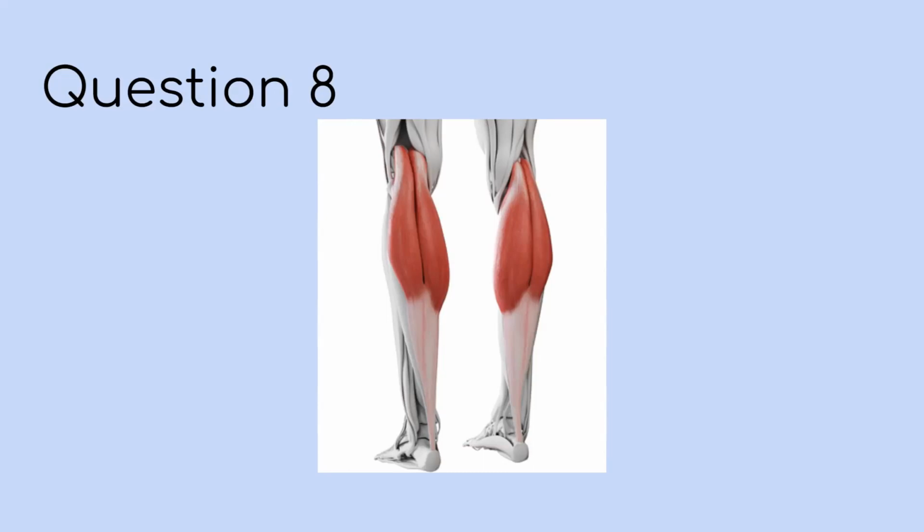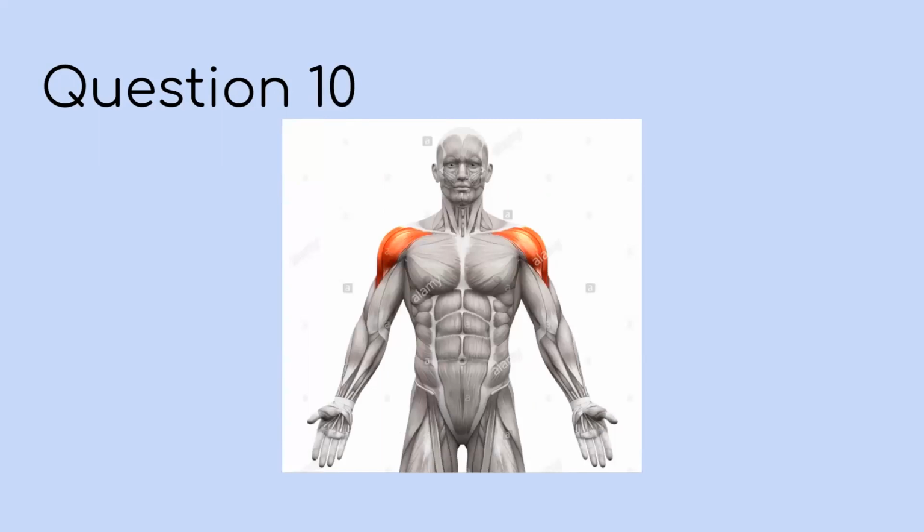Here's the leaderboard. Next question. Which muscle is highlighted?